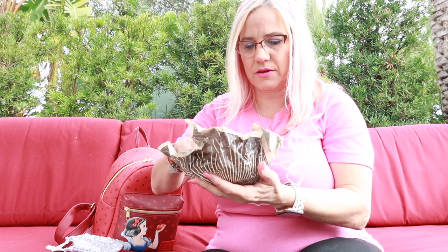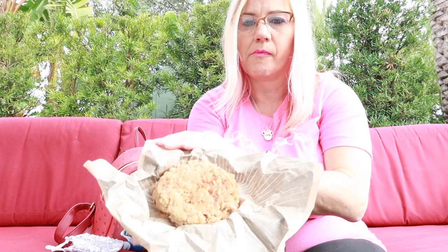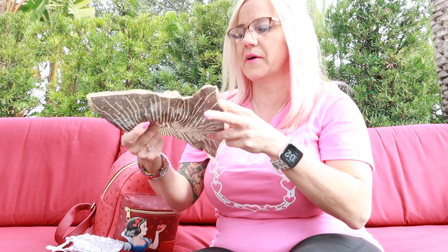Now for the coffee cake cookie. Oh, this looks good. It does look just like a coffee cake. All right, here we go.